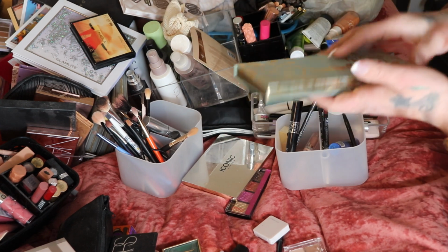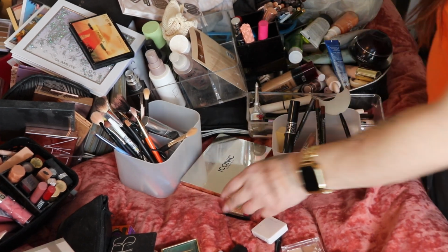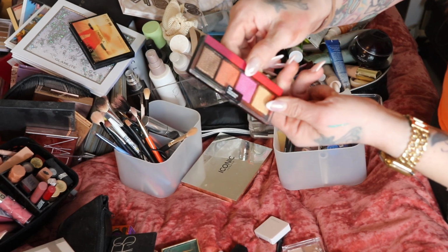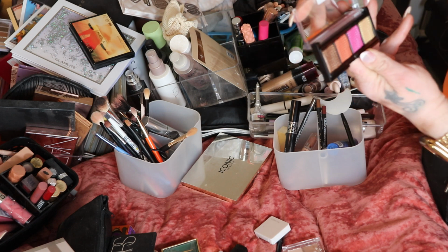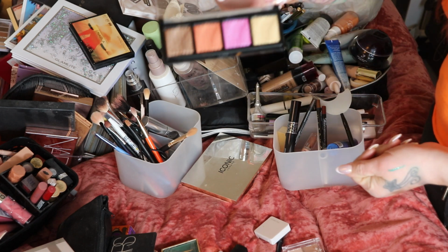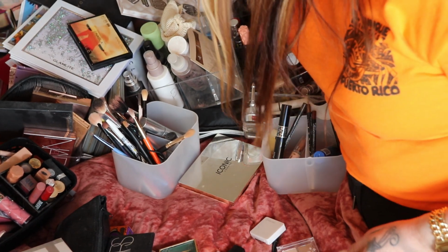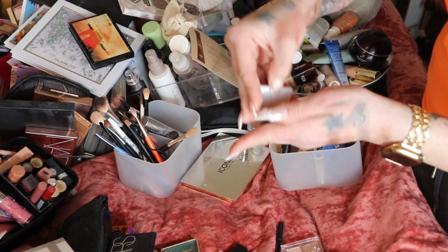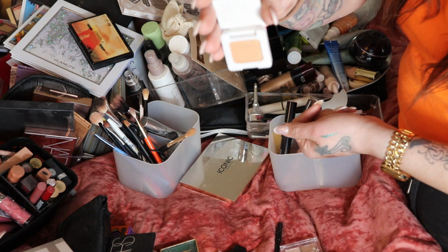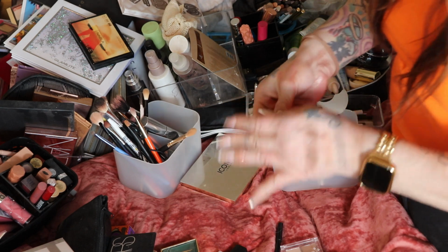No, I'm keeping the Cinderella. I am. Okay, all right, another one of these Revlons, and this one hasn't even been swatched, so I'm giving it away. I changed my mind on that formula. I have enough. Here's an individual RMS eyeshadow. Yeah, don't care. Giving away.